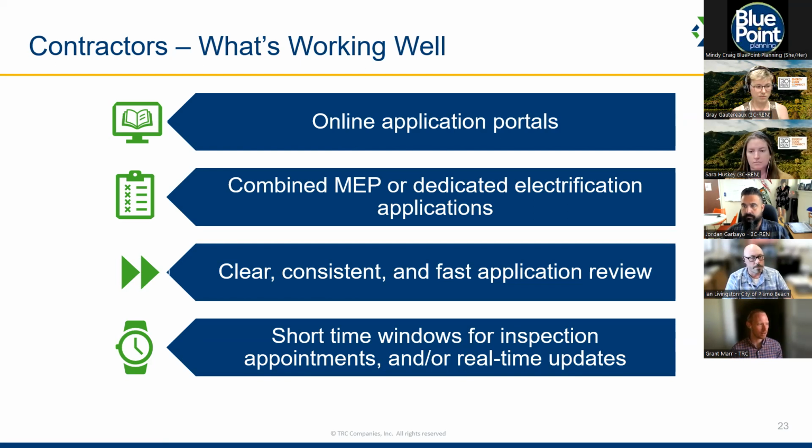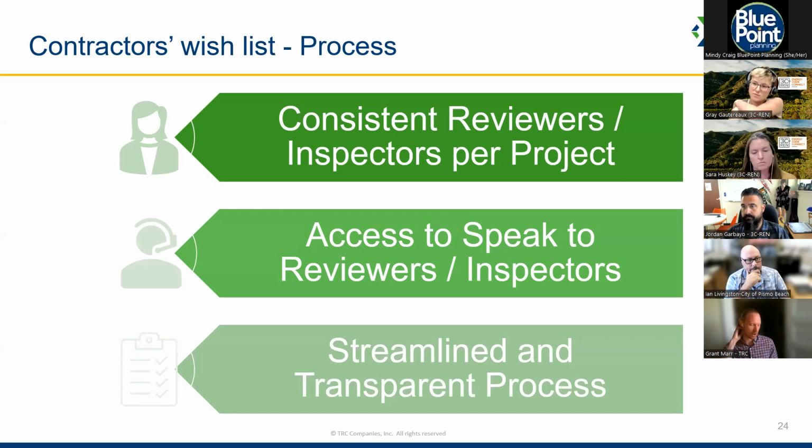For combined MEP or dedicated electrification applications, this was interesting because it wasn't mentioned so much in the successes from the building officials that we talked to, but contractors mentioned that this really simplifies the process for electrification retrofits. It helps distinguish them from like-for-like replacements. A clear, consistent, fast application review, I mean, that's kind of obvious, but it especially was mentioned that it helps contractors understand and correct errors and prevents delays on projects. Short time windows for inspection appointments and real-time updates, of course, help contractors plan their time appropriately and prevent wasted time on site waiting for inspectors. So those are things that contractors mentioned have already been working really well.